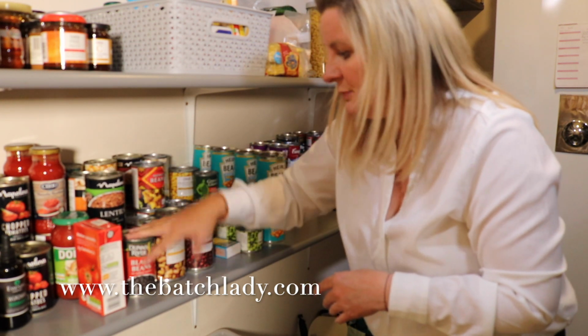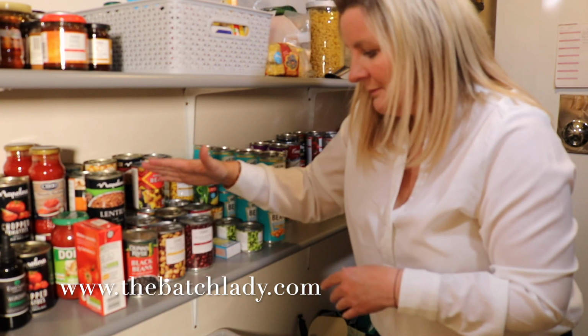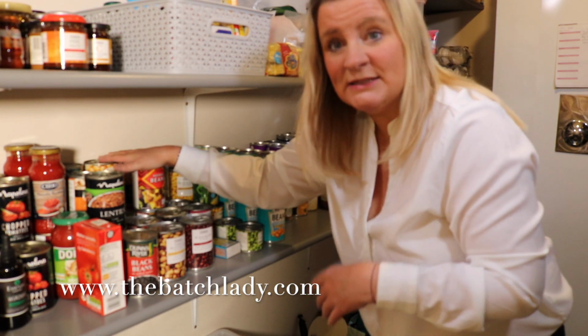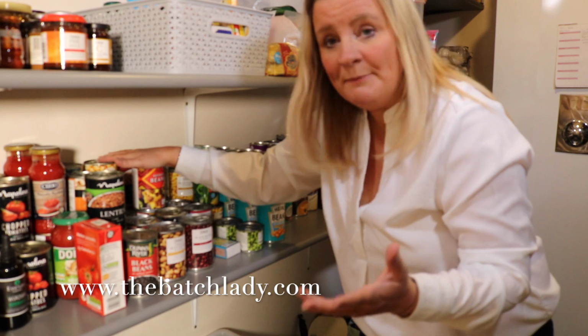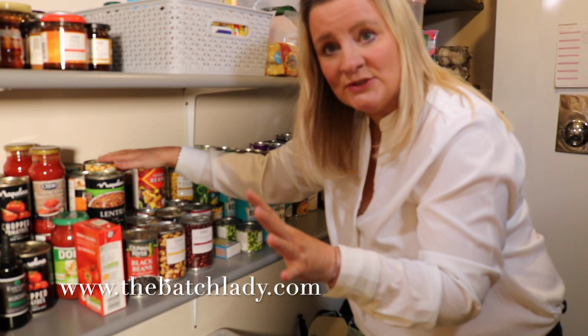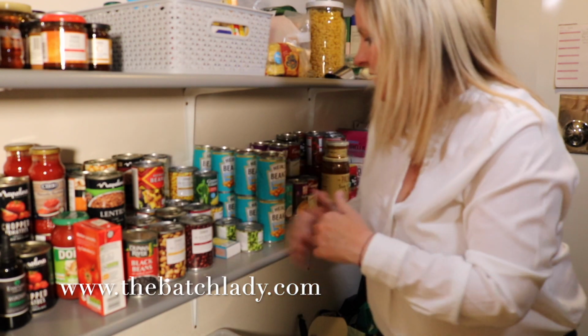Lots of lentils, black beans, three-bean salads, refried beans, chickpeas. We use a lot of this sort of stuff. We cook a lot of Mexican food. I tend to put these beans in lots of things that the kids don't know they're eating, so I do tend to do that.